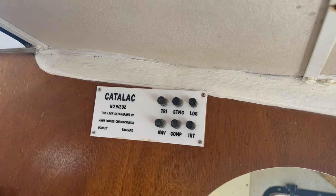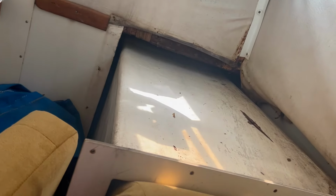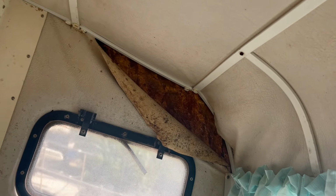Catalac. Catalac. Not a brand. It's Catalac. Okay. What do we have here? Just a little storage room at the moment. Headlining is coming down, but again, no great shakes.